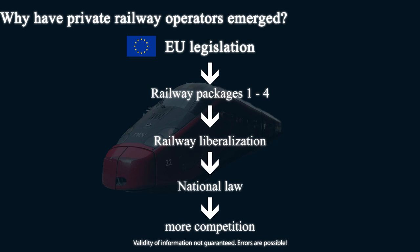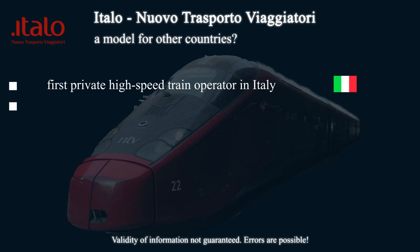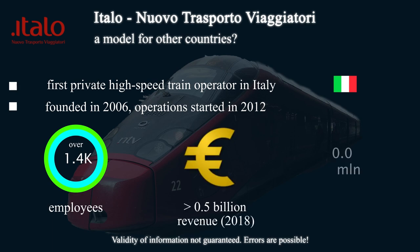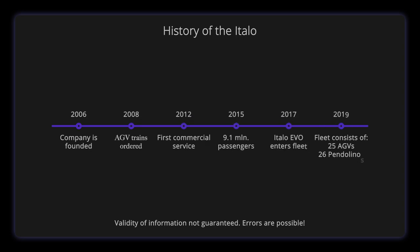for private railway operators. As a result, some experienced Italian business people decided to create such a company in 2006. It was named NTV, standing for Nuovo Trasporto Viaggiatori, which can be translated as New Passenger or Traveler Transport. Among the founders was Luca di Montezemolo, a name that you may have already heard in the context of the Italian automakers Fiat and Ferrari. NTV ordered 25 AGV trains, and in April of 2012 the first commercial train service was launched.